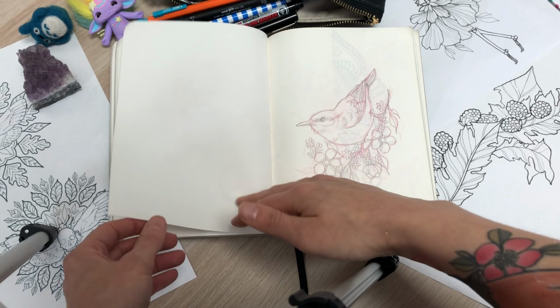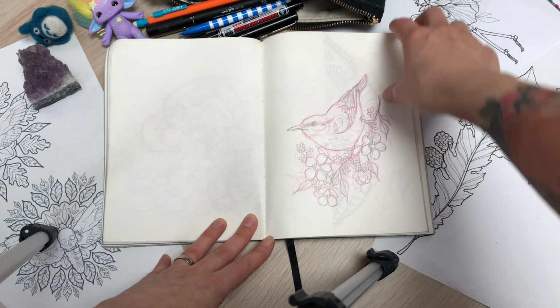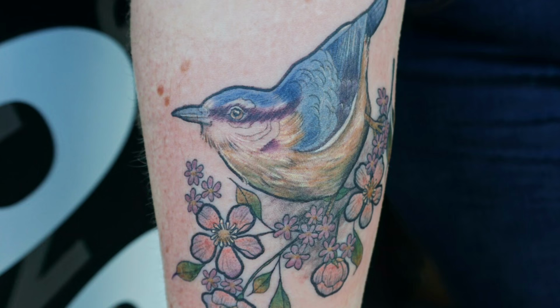Another little birdie guy. This was a specific bird, and it has completely escaped me what he's called now, but it was for a really lovely customer, and the bird was a special, significant bird to her, so that was a really fun piece to do.